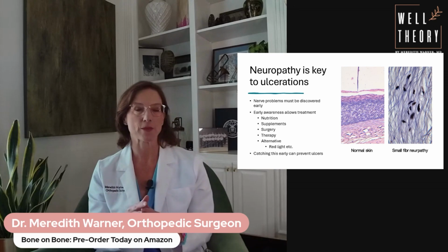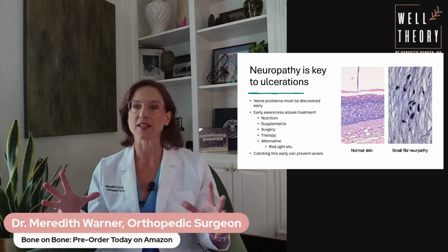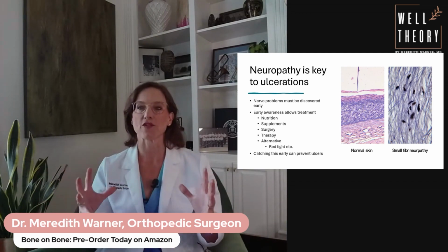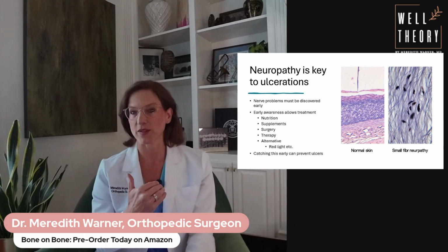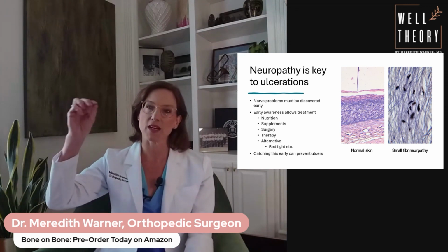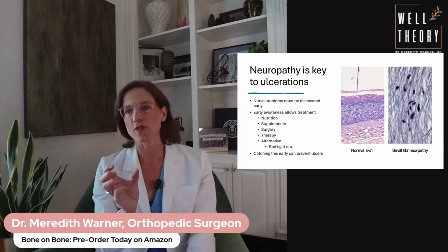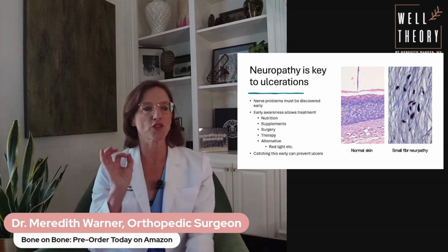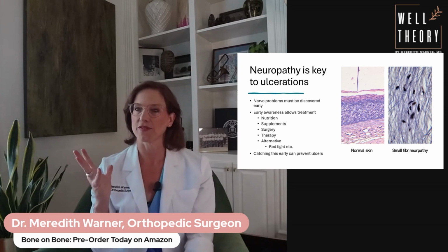You can do physical therapy, okay, to release things like the Achilles tendon, posterior tibial tendon, different contracted tendons to take away deformities and reduce pressures. And then you can incorporate alternative therapies such as acupuncture in some cases, and things like red light therapy where the longer waveforms penetrate the tissue, attached to things called chromophores, which then change behavior of cells. All of these things can be used if you can catch these nerve problems early, and then you can potentially prevent an ulcer from happening.